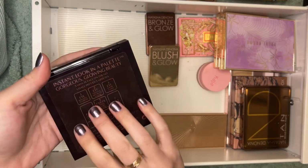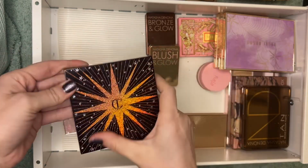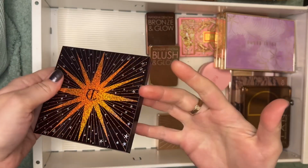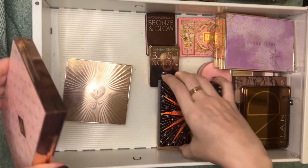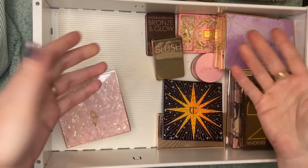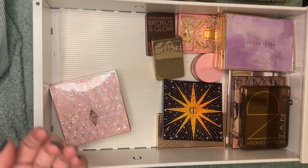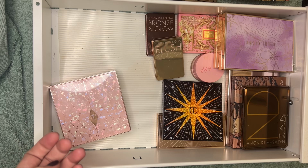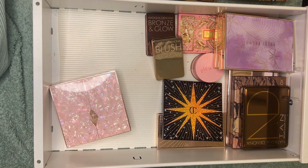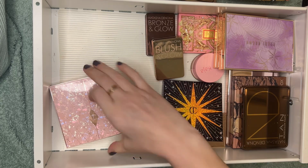Unfortunately, all of her Instant Look in a palettes were limited edition. So that's kind of a bummer. You can't really get this anymore. I really wanted the Stone Rose palette. Is that this? No. I really wanted the Stone Rose palette, and I thought that I purchased it, but maybe I didn't. It's hard to know because there was a time where I was traveling a lot, so I wasn't sending the makeup directly to me. I was sending it to my sister's house. So I thought I had ordered it, but I guess I didn't, and that one was just lost forever.